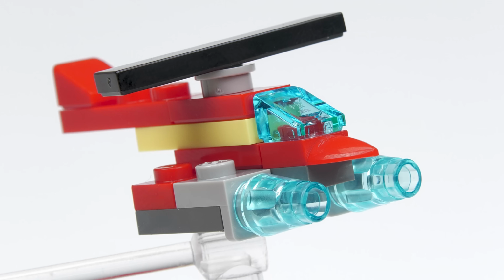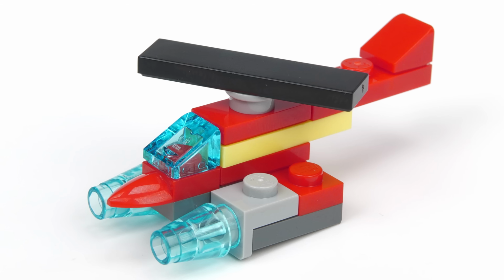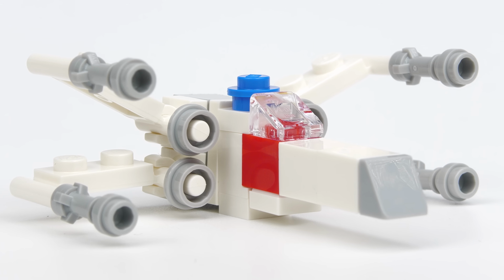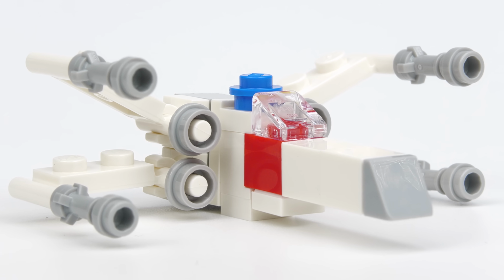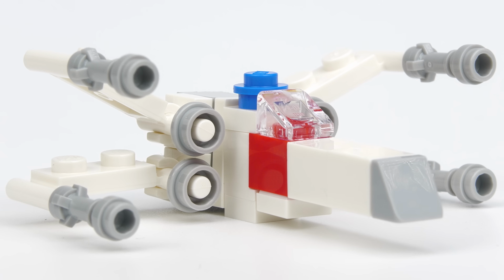Coming fourth and earning 2 points for the helicopter is LEGO City. The helicopter itself is not at all bad, but the timing alongside the other gifts is not exactly on fire. In the middle of the pack is LEGO Star Wars, who earned 3 points for the X-Wing Starfighter. Again, a very good gift, but you know, minifigures?